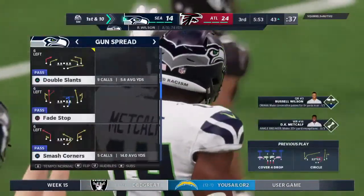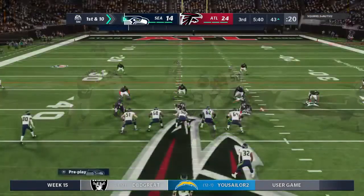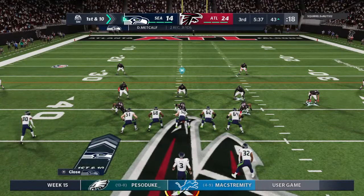And he gets this to the other side of midfield across the 45 before going out. Wilson to Metcalf that time. First down, Seattle.